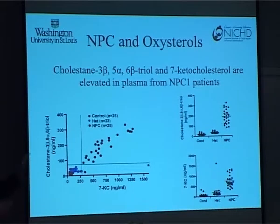And this graph shows the ratio between two different sorts of oxysterols.